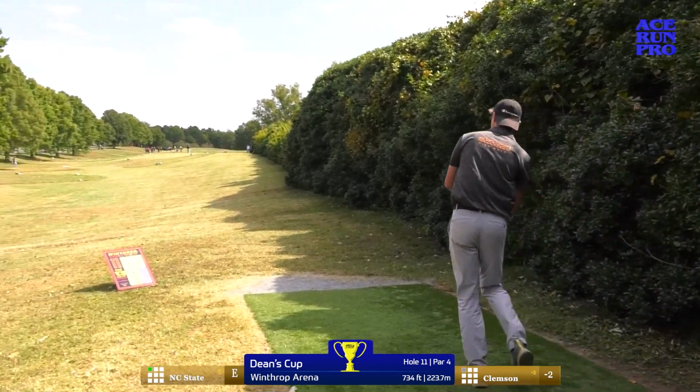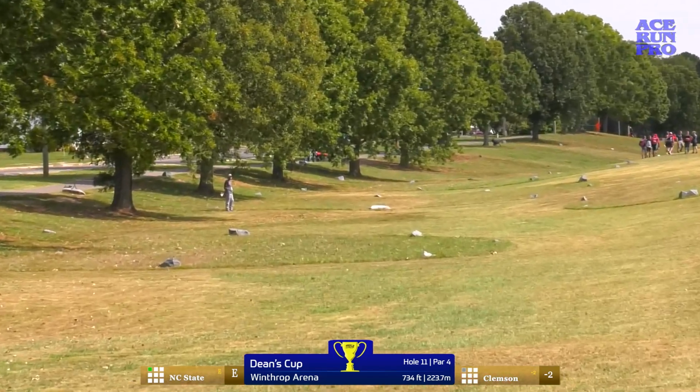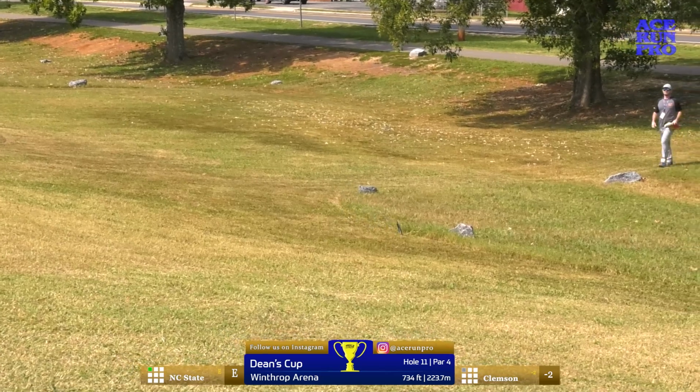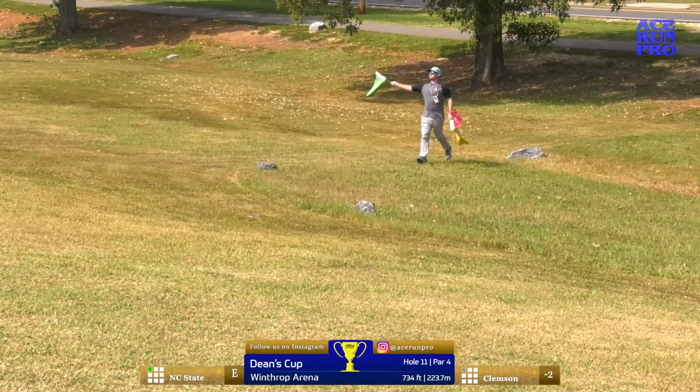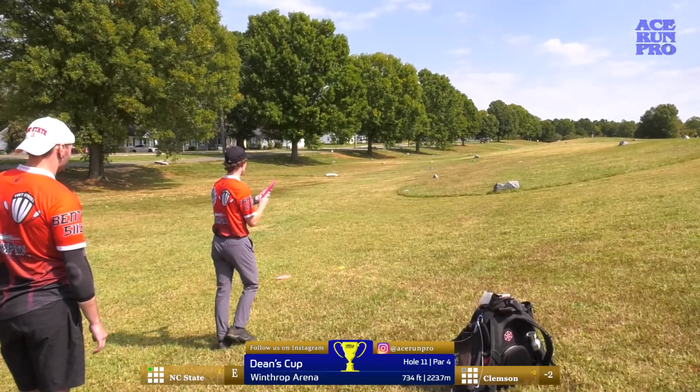So now let's see what the strategy is here. Going to the sidearm. That's a driver. Nice. That's aggressive for the secondary play. And yes, it pays off as he gets the extra distance and is in bounds.